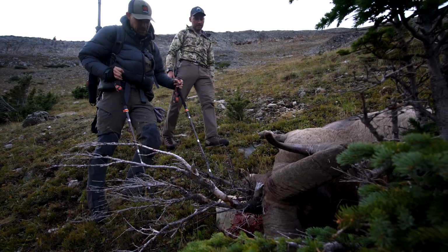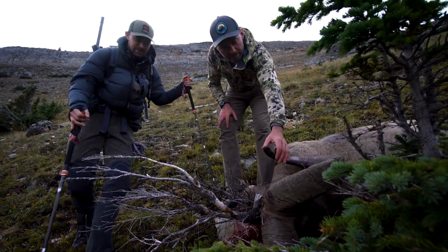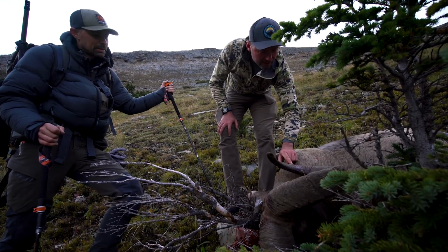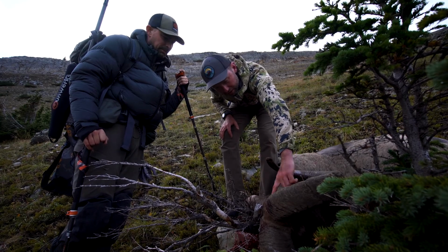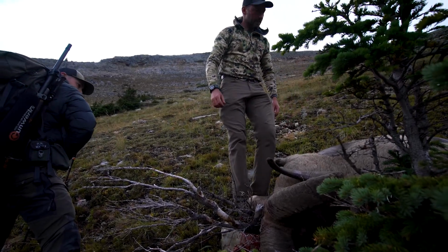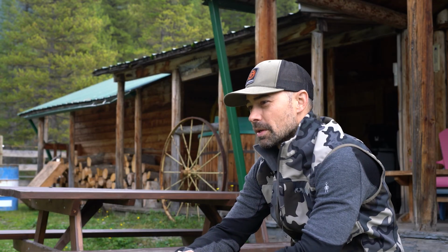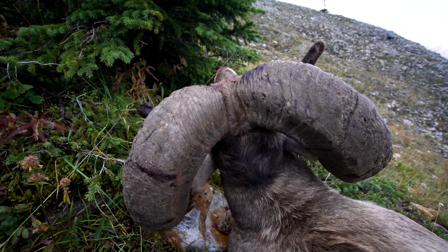Holy smokes. Holy crap. I think we're gonna move his head, huh? Holy moly. Get my pack off. When I got my hands on those horns, I couldn't believe it. You know, my expectations weren't that I was gonna shoot something of that magnitude, and it was just surreal.